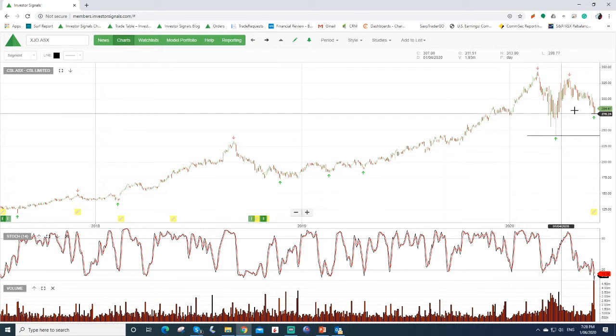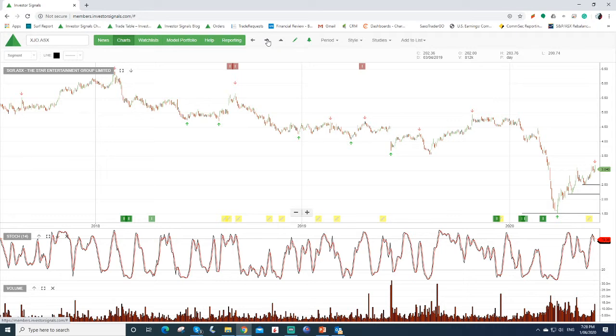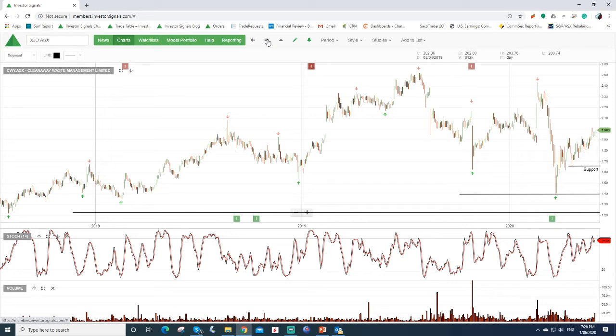CSL, ideally what we'd like to see here is another test of that 275 support, and maybe just see the price spike down around 265, and we'd look to buy call options in CSL as leveraged exposure to the upside. Star Entertainment, I covered that earlier. Newcrest, we think that can push to 33. Northern Star we like. Newcrest is the preference though.